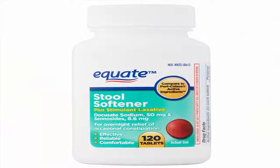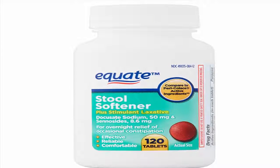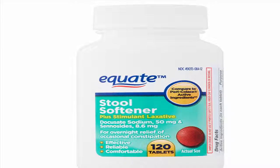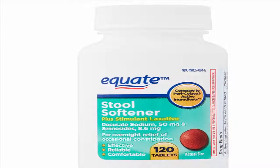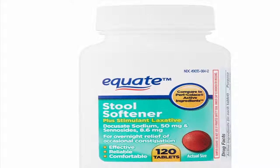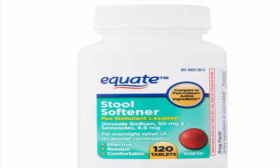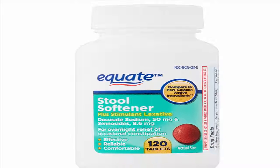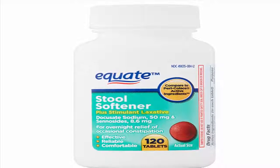6. Take a stool softener. Stool softeners can be helpful if you are experiencing constipation from your hemorrhoids. OTC stool softeners such as Docusate, Colace, can be used to keep stools soft and reduce constipation and straining. You can take 100 to 300 milligrams of Docusate daily for up to 1 week.